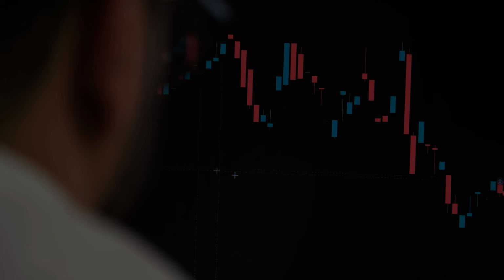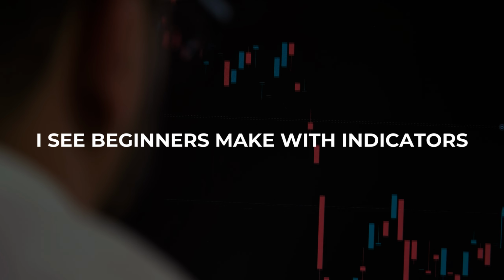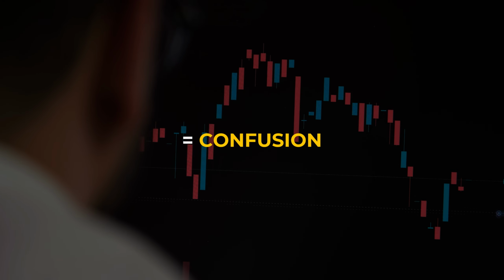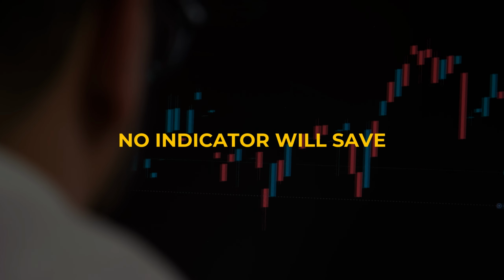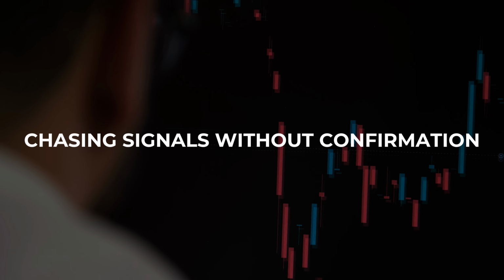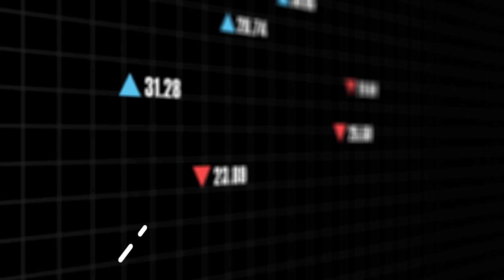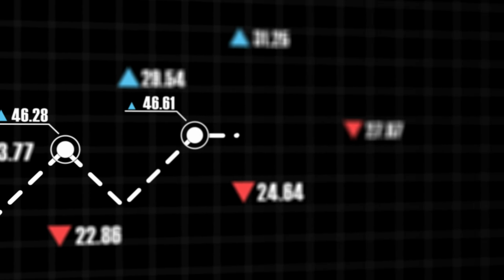Before we wrap up, let me warn you about the 3 mistakes I see beginners make with indicators. Overloading charts with 10+ indicators. It only causes confusion. Ignoring risk management. No indicator will save you if you risk too much. Chasing signals without confirmation. You need alignment between indicators, not just one flashy signal. Trading is about patience and consistency, not constant action.